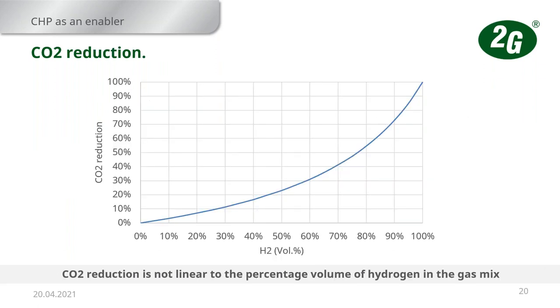This is one of the things that's quite interesting as well. As the gas grid starts hydrogenizing and you get up to this 20% threshold, which everyone thinks it's going to stay at for a couple of years, people think you're going to get 20% carbon reduction from putting 20% volume of hydrogen into the gas grid. It doesn't exactly work like that, because the calorific value of hydrogen is a lot less than natural gas. Putting 20% hydrogen into the natural gas grid only gives you about 8 or 9% CO2 reduction, because of the energy intensity of the gases.